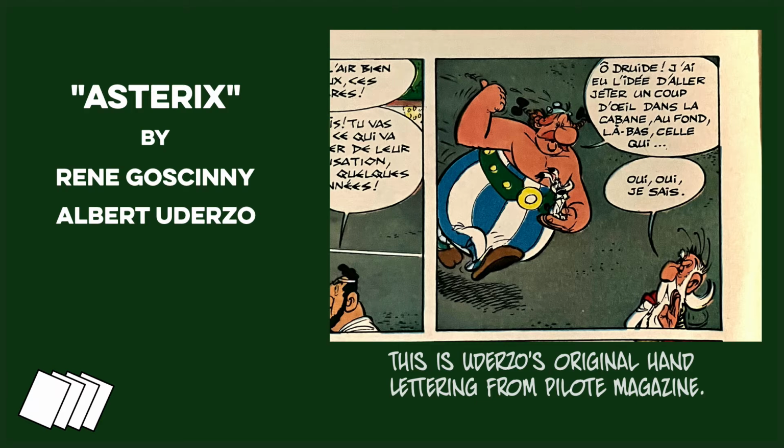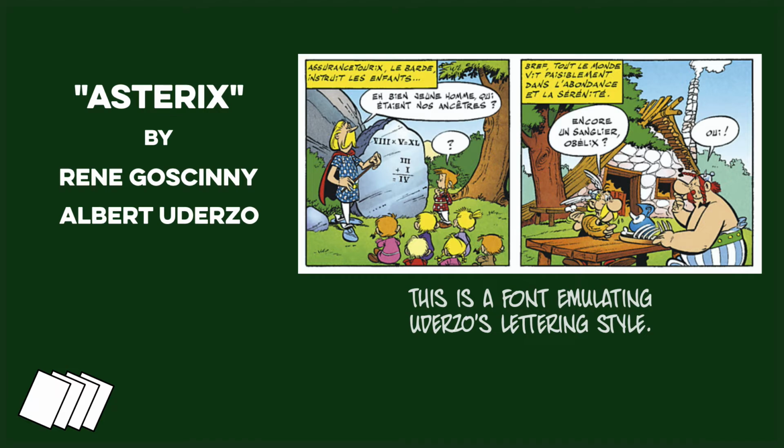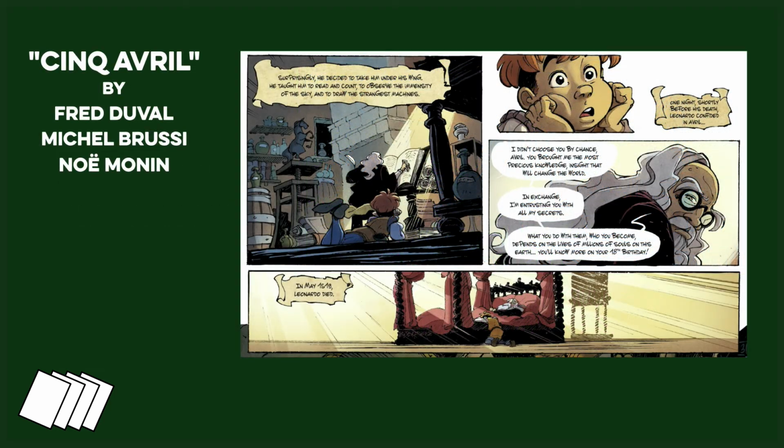I don't know why, but I like it. It gives a little bounce to the lettering without being distracting or hard to read. It has a slightly more comedic tone to it. Not everyone does it, but it does show up from time to time. In a recent example of a book I read, Cinq Avril even used it, and that's far from a comedy. Maybe this is more of a younger reader's thing.